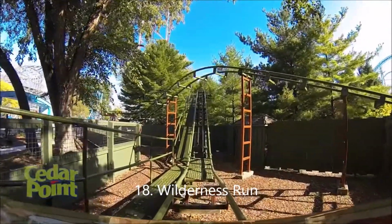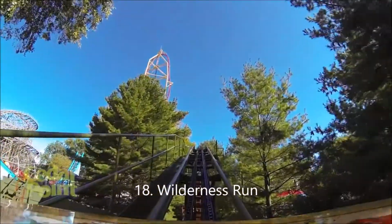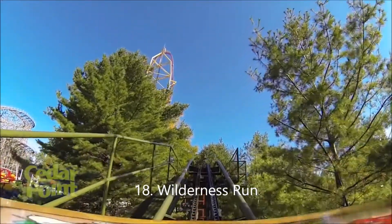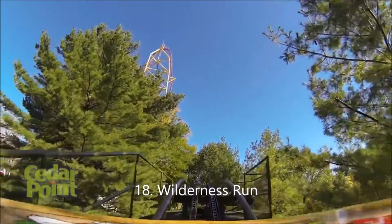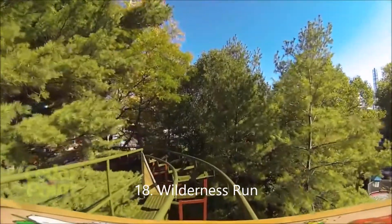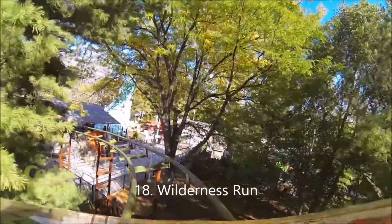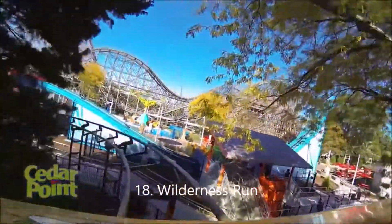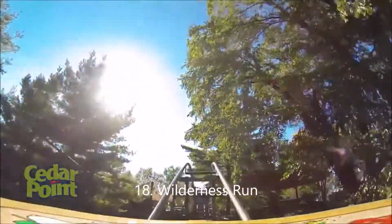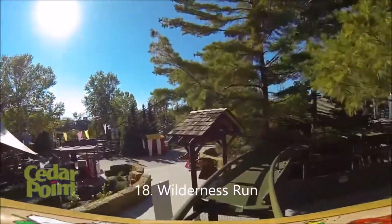Number 18 roller coaster at Cedar Point is going to be Wilderness Run, formerly known as Junior Gemini, located in the Camp Snoopy section of the park. This was actually the first roller coaster ever built by Intamin, so that's pretty cool. But it is really just a kiddie coaster. Nothing too spectacular. It only goes 6 miles an hour max, only 19 feet high, 443 feet long. So not that impressive, but I do think it's pretty cool that it was the first ever coaster built by Intamin.